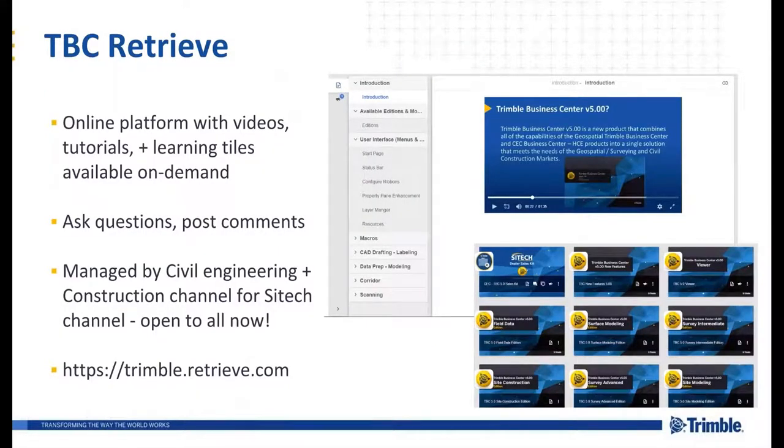And TBC Retrieve. This is on the construction side, civil engineering construction. TBC and Business Center Heavy Civil Edition are now one, which means our geospatial customers now get to benefit from the TBC Retrieve platform. This is put together by Mike Harris. He has done an excellent job.